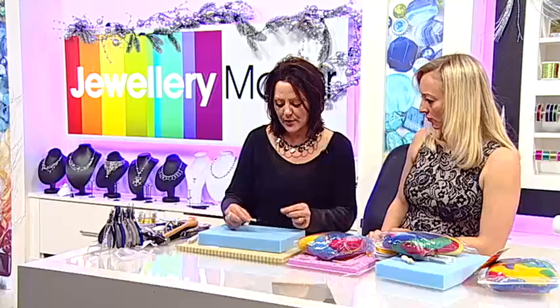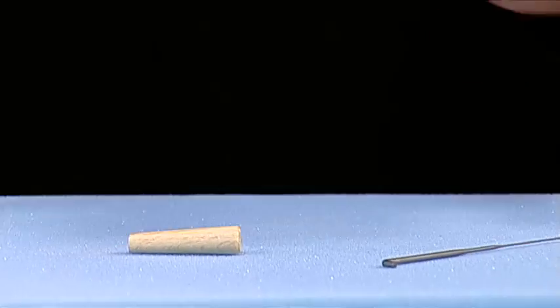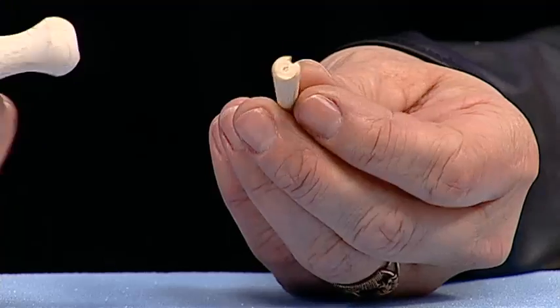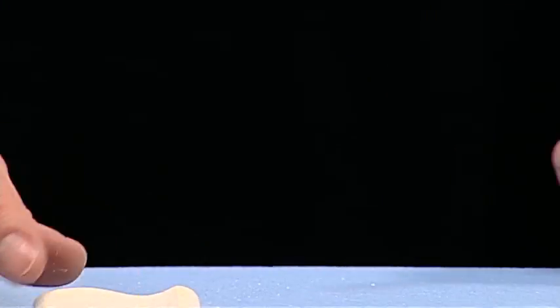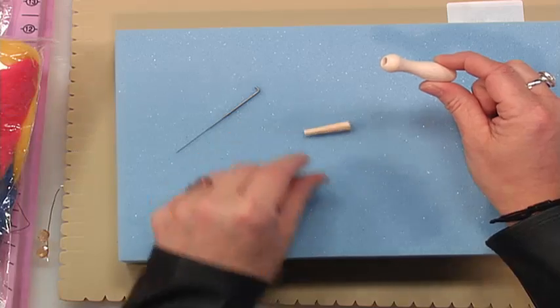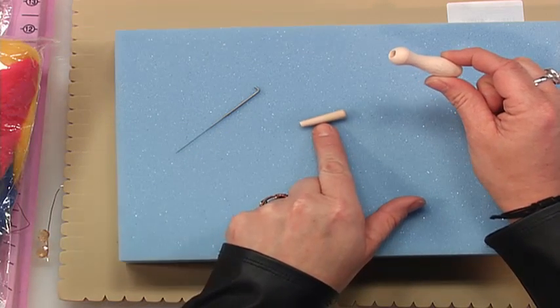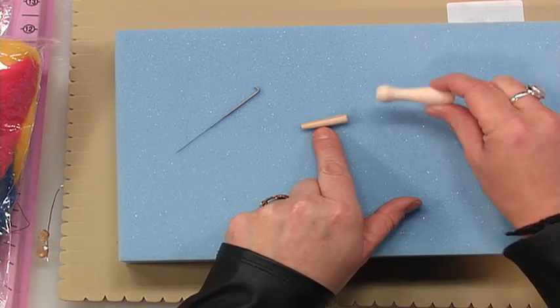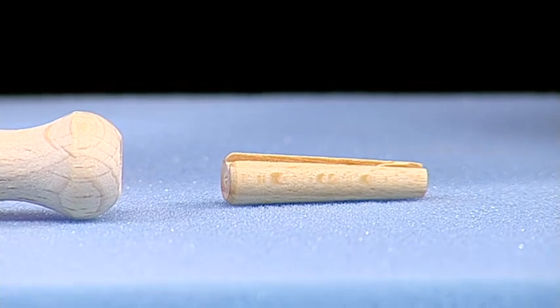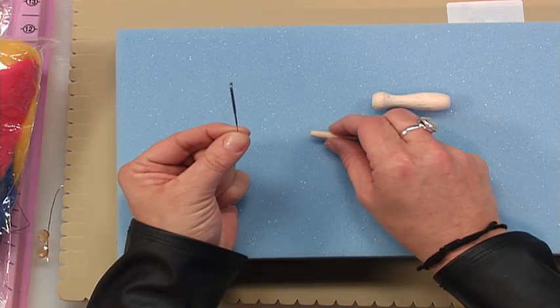Right, so when you get your pack, you'll get your two packs of needles, and I'm just going to attach one. You've got a little handle, and you've got this cylindrical wedge here. And your needles have got a little hook on the end.